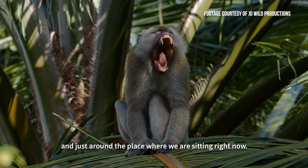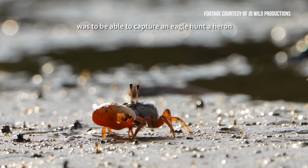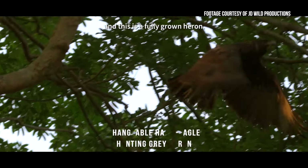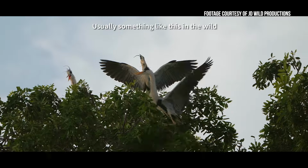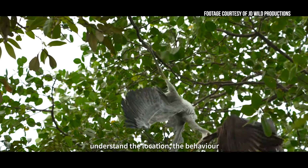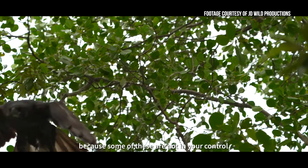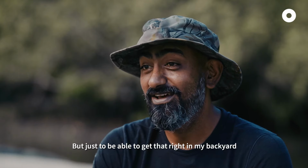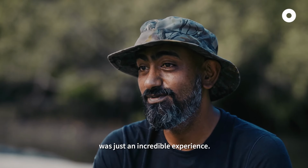I think my most memorable moment was to be able to capture an eagle hunt heron. And this is a fully grown heron. Usually something like this in the wild will probably take months just to be able to track, understand the location, the behavior, and to be able to even capture something like that, because some of these are not in your control. But just to be able to get that right in my backyard, just 5 minutes away from my house, was just an incredible experience.